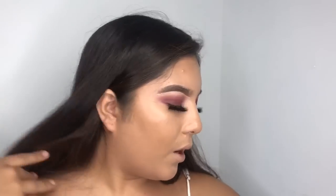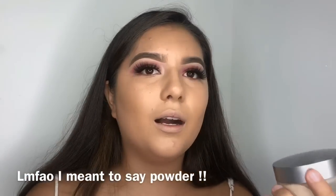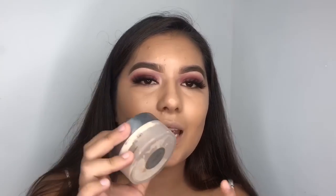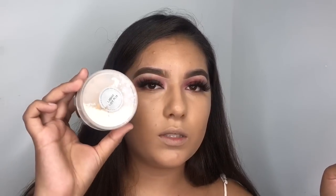Okay, so yeah. And then what I like to use to set is a Cover FX powder. Let me move my phone a little bit, I don't got a camera. I do like using the Cover FX in light. I love the RCMA powder. I keep saying I'm so sorry. But this has a yellow tint and the RCMA has a pink tint, and since this foundation already has a pink undertone in it and I am a yellow olive, it's best for me to use this instead of the RCMA, because the RCMA will alter the foundation color and make it look more on the pink undertone.